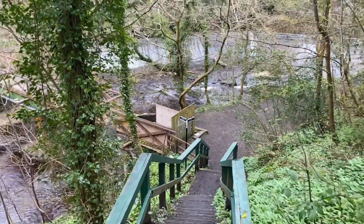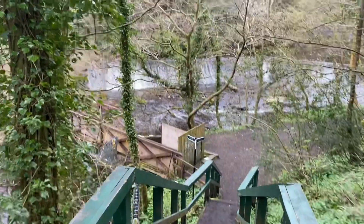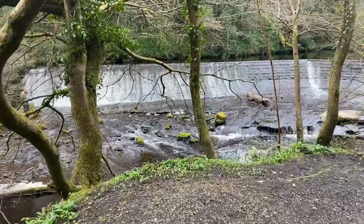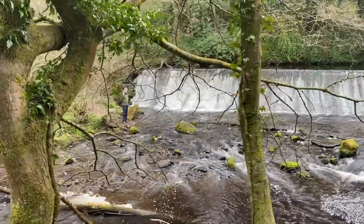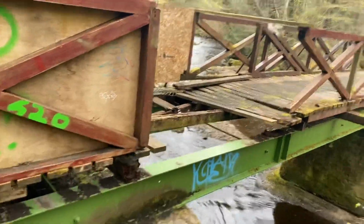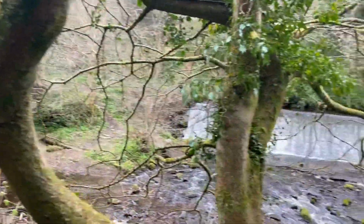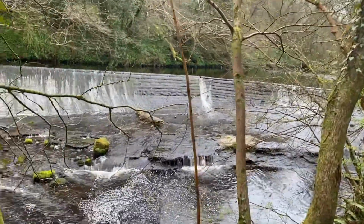So this is like a mini Niagara Falls. Of course, it means going downstairs. So you can see that bridge is closed due to storm damage. Look at it, what a lovely little place. A lot of dog walkers down here. Yeah, look at this.